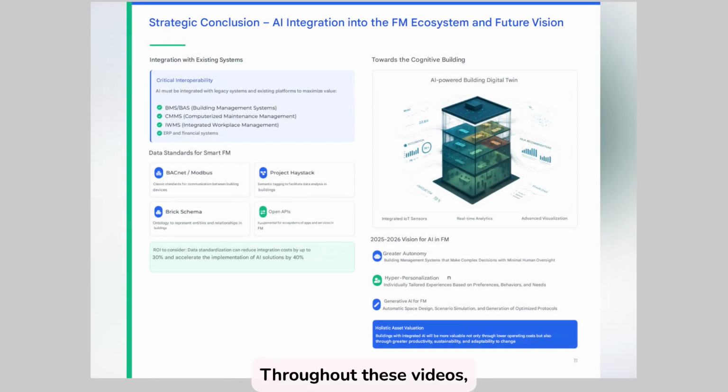Throughout these videos, we've seen how AI is transforming facility management, generating new opportunities to improve efficiency, sustainability, and decision-making. Now, it's essential to understand how to integrate it into current systems and what the emerging vision of the future is. AI isn't here to replace everything, but rather to enhance existing infrastructures if properly connected to systems such as BMS, CMMS, IWMs, or ERP.